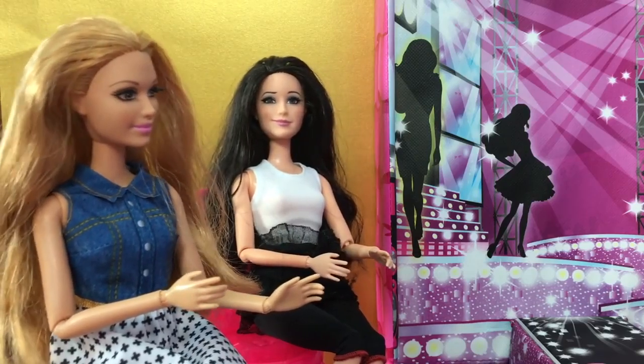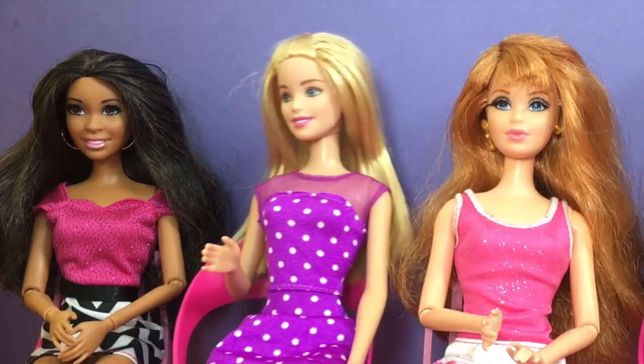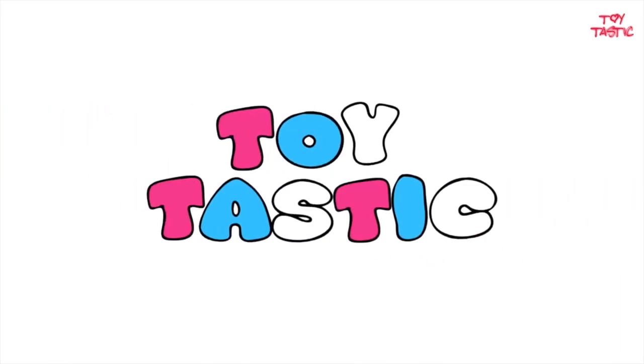Oh no, she fell. I hope she gets up and carries on. Toy-tastic!